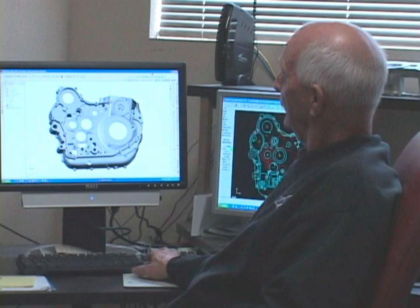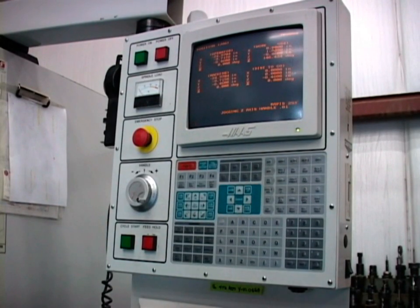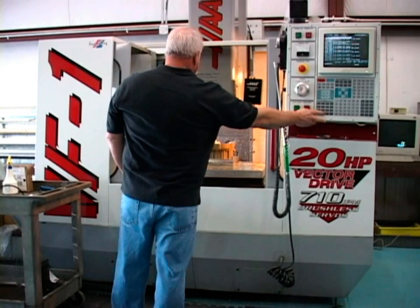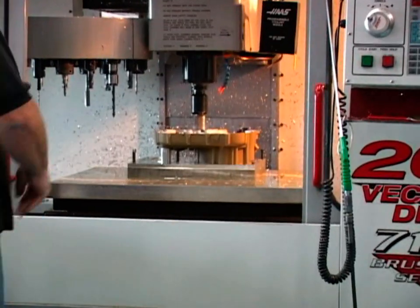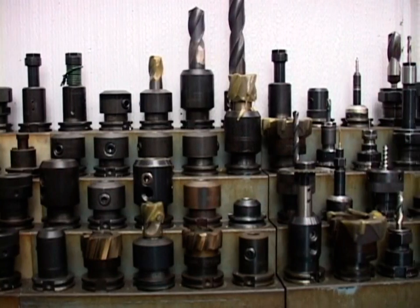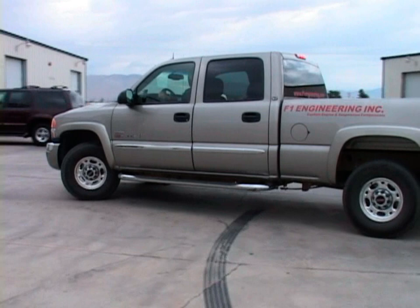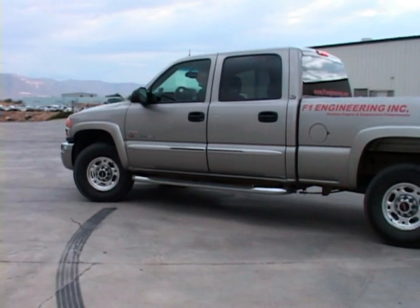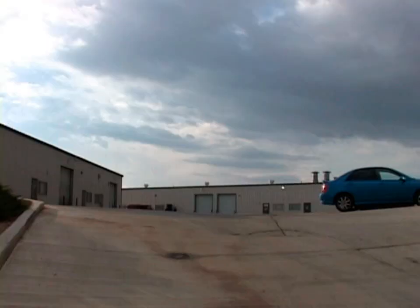First, the engine measurements are entered into the CAD/CAM. Afterward, the information is transferred to a computer monitor to control the machines that manufacture the parts. More than 200 different sized tools are used to cut the engine parts. After F1 Engineering manufactures the engine components, they are assembled next door at Hayes Diversified Technology.